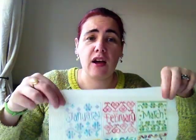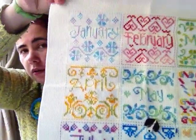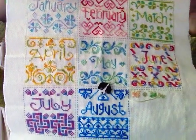this is my month's calendar sampler thingy. The designs are free designs from a Hungarian blogger called Palko. I'll link her below. So that's the whole piece. And I stitched August this week.